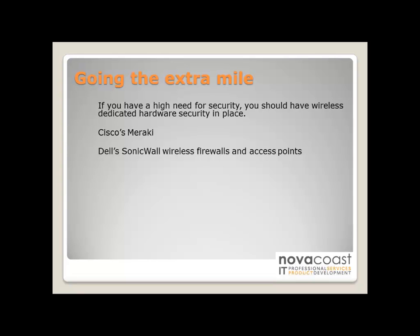And those provide a little bit more security for you. The Sonic Wall, if you're just needing one wireless device, may be the less expensive way to go. But again, not as comprehensive as the Meraki. And I'm sure there are other things out there. These are the two that I happen to be familiar with and have worked with, and they're both fairly easy to work with.